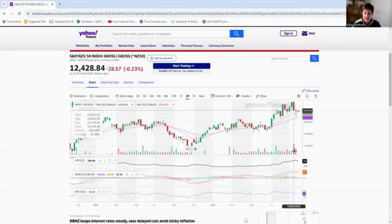The thing too that we need to look at is down here. Last week or the week before, we had quite a bit of volume in the sell-off, which is something to keep an eye on. And then last week as well, the volume was quite strong. So again, we need to watch that.